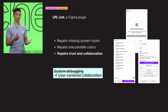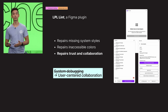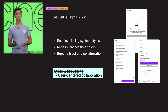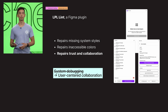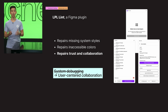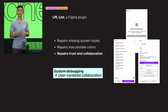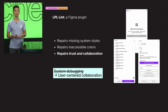To address these trust issues, we built a design linter that checks for missing LPL styles such as type, color, and elevation. It detects inaccessible colors and even presents a magical one-click fix button. But what's most important about this tool is how designers and engineers can now shift their time and energy away from fixing system bugs and instead collaborate more deeply on the user-centered details of the Lyft experience.